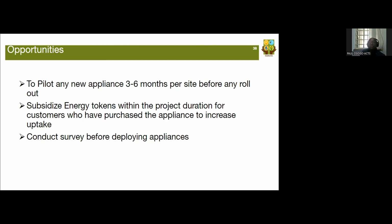And then another opportunity is to conduct a survey before deploying appliances, because some appliances, especially the first set of EPCs that we received, were donor driven. So we take it to the community, and because we have to meet certain standards to continue building business, we didn't get the insight of the community members. Is it an EPC that they want? Do they want this type of EPC? What exactly are they looking for if we are to bring in an electric pressure cooker to them? So that is all I had to present.